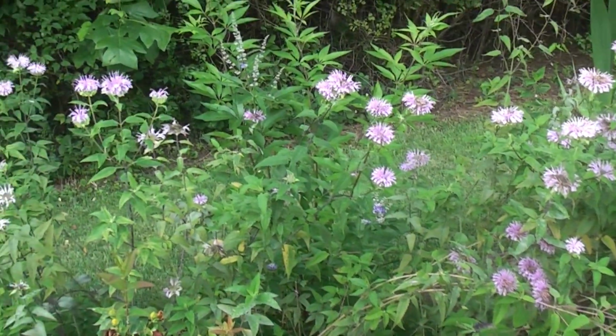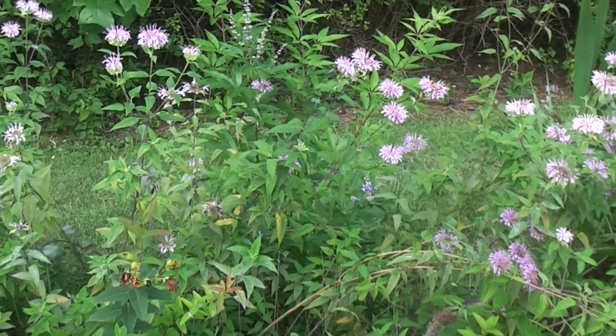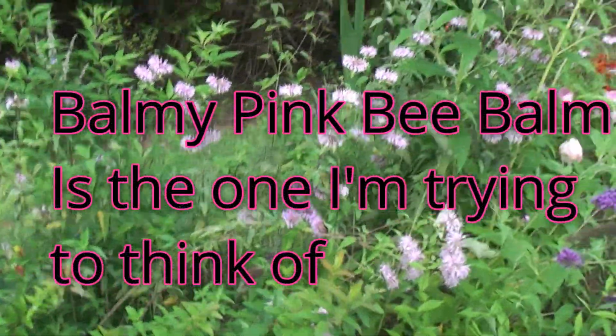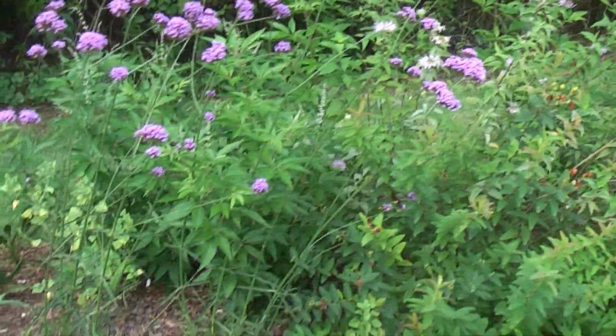And there's a couple of bushier type ones. Someone told me about it. I can't remember the name exactly. Garden Addicts is the one that put me onto this new kind. So I'm going to give it a try.